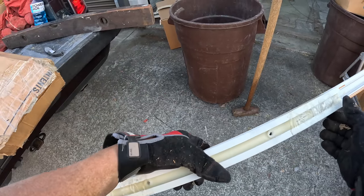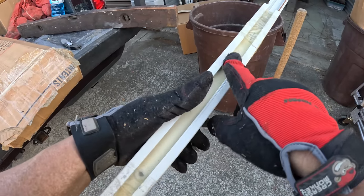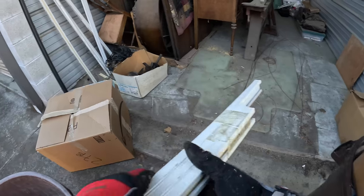And then right here, we got more track lighting stuff. And this is what I was talking about. You got the copper right there, which we're going to pull out. I think you get the plastic out. This, I believe, is aluminum. So we can get some money for aluminum. We definitely get some money for all this copper right here.